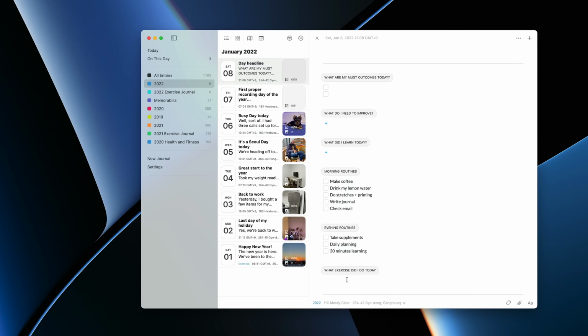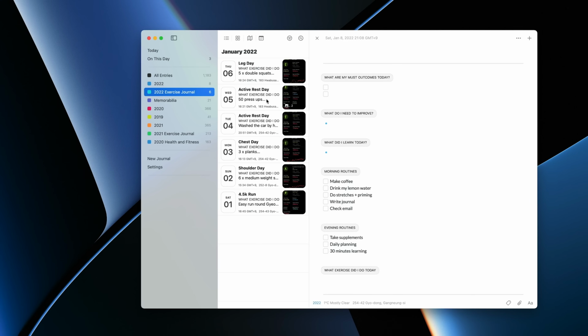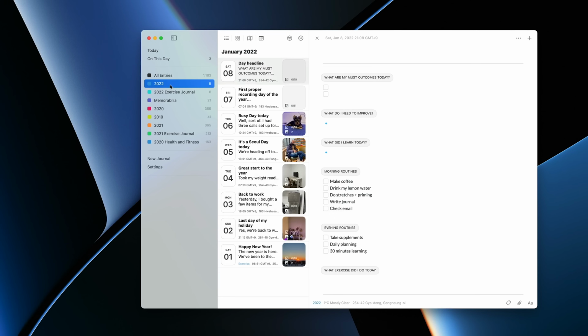And here is also a place where I will actually put what exercise I do. Basically, it's very much linked to what I've got here: leg day, active rest day, chest day, shoulder day, 4.5 kilometer run. So that will give me whatever I did on those particular days. I just actually put in there what I am doing. So there you go. Now, templates.